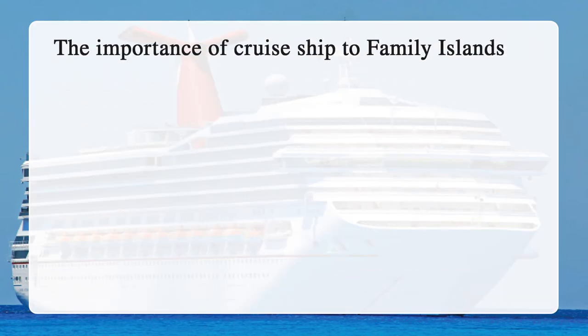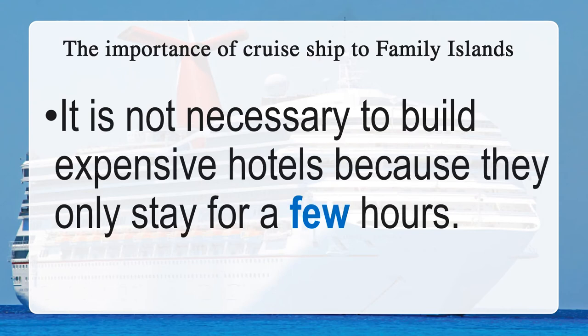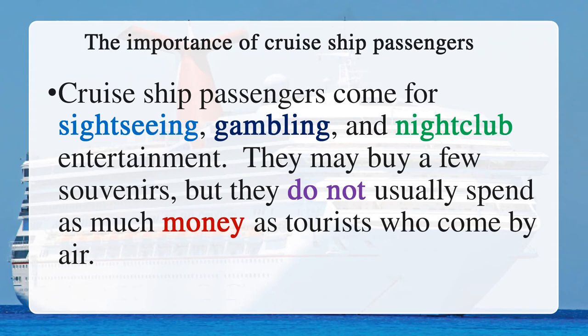The importance of cruise ship passengers. Cruise ship passengers are important to the Family Islands because they bring tourists. It is not necessary, however, to build expensive hotels because tourists only stay for a few hours on the Family Islands. Cruise ship passengers come for sightseeing, gambling, and nightclub entertainment. They may buy a few souvenirs, but they do not usually spend as much money as tourists who come by air.